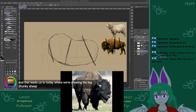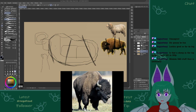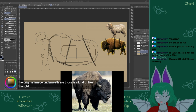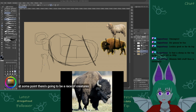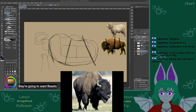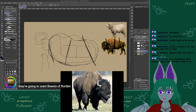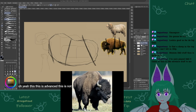And I mean, the original image underneath, I'd also thought, yeah, at some point there's going to be a race of intelligent creatures on this plane. They're going to want beasts of burden. Oh yeah, this is advanced. This is not normally stuff that you would do for D&D.